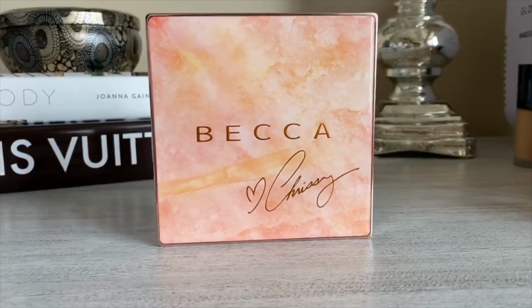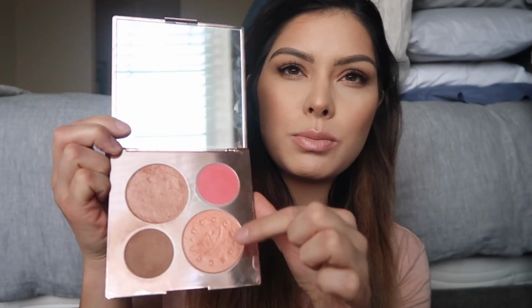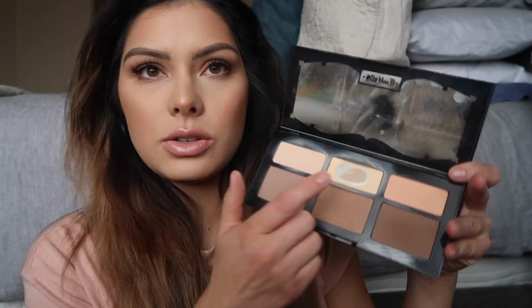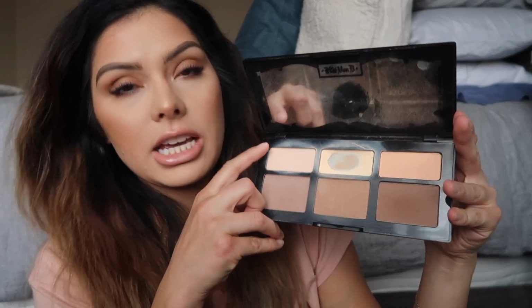With highlight, I went in with the Becca x Chrissy palette, and I just mixed both of these shades in with my Morphe blush palette, and I used MUA and Wet n Wild. Then I went back into my Kat Von D Shade and Light palette, and I always use these two shades right here. It's called Lyric and then Levitation to hit underneath my eyes, my upper forehead, and just to pop everything, make it seem very bright.